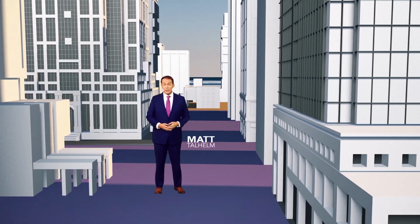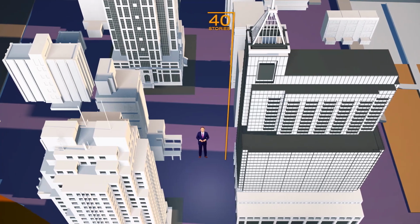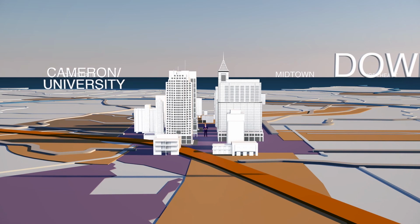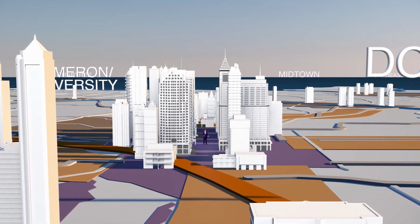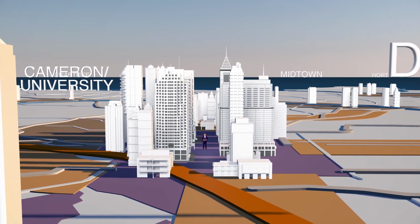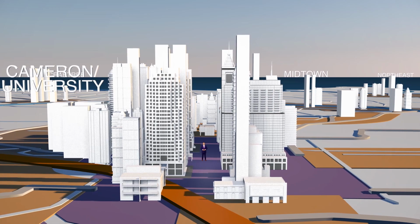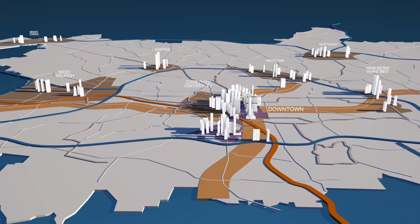So where is Raleigh growing up and out? Here in downtown, the PNC Tower is still the tallest in town at 40 stories. Since 2020, Raleigh City Council has approved 26 rezoning requests that would allow developers to build towers 20 or 40 stories tall. And right now, another 13 are working their way through the city's planning process. This is what Raleigh's skyline could look like if developers build to the max.